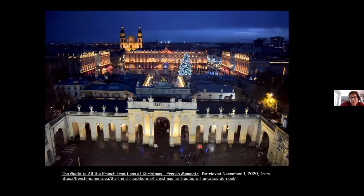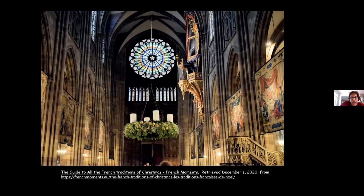Palace Stanislas in the town of Nancy is a UNESCO World Heritage Site. Every December, the courtyard is beautifully decorated, this area in the center here. Advent calendars and Advent wreaths have long been important parts of the French culture. Children look forward to Christmas and the Advent calendars because the modern ones contain toys and chocolates. This photo shows one of the largest Advent wreaths in France, hanging in the nave of the cathedral in Strasbourg.